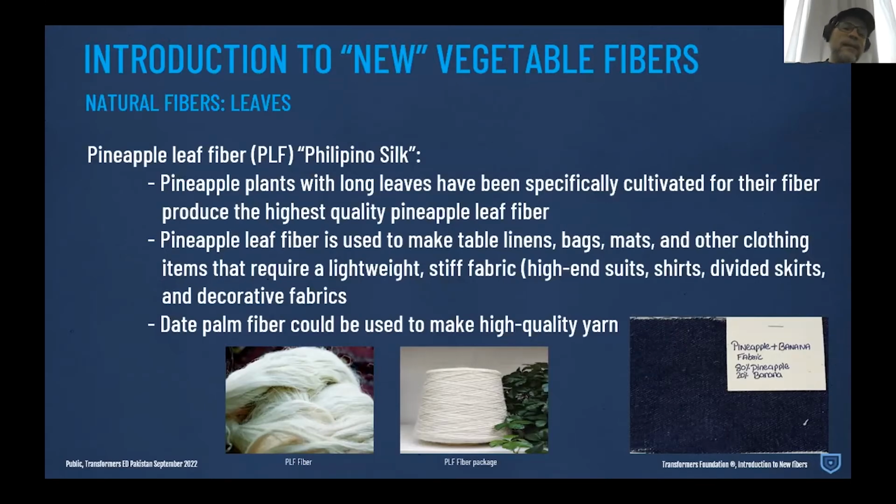You can leave it as it is for shirting or other articles, or denim articles or articles in general that are not very heavy. But if you combine it again with cotton and other fibers, then you have the performance of the cotton plus the softness and the drapey character of the PLF. In the case of the pineapple, one thing I want to tell you that has to be considered is that the best plant to produce pineapple leaf fiber is not the plant producing the fruits.